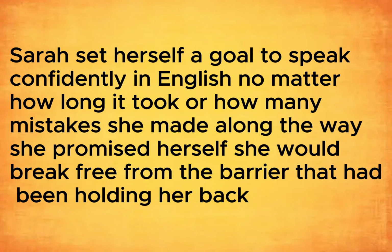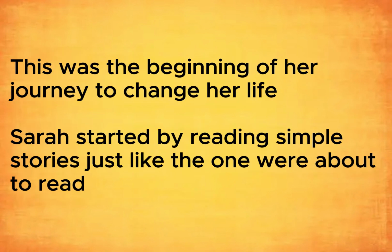Sarah set herself a goal: to speak confidently in English. No matter how long it took or how many mistakes she made along the way, she promised herself she would break free from the barrier that had been holding her back. This was the beginning of her journey to change her life.